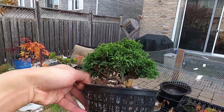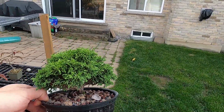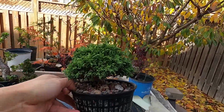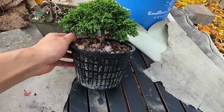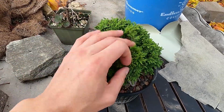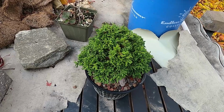I repotted this year into this colander. It surprised me because it never skipped a beat. I thought it would not grow that much, but it actually was very vigorous this year, and I think it's mainly because of this colander. It has a lot of holes, and then I changed the soil to this new mix, the bonsai soil, and it just gets a lot of air into the root system. I think that's why it never skipped a beat. But it's quite thick right now, and I think I need to drastically reduce this by a lot. So that's what I'll do today.